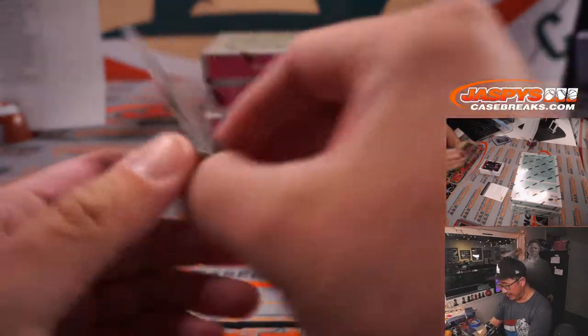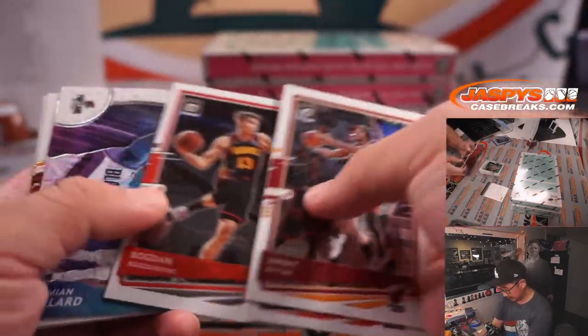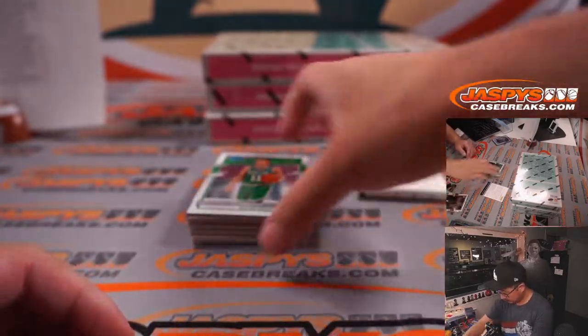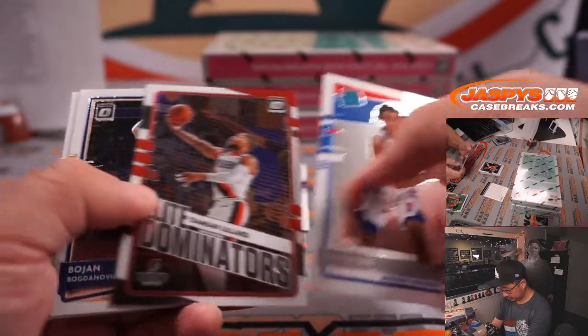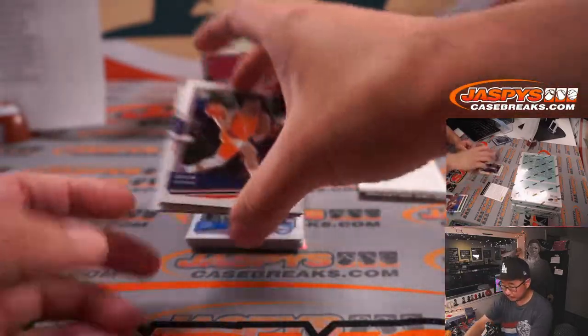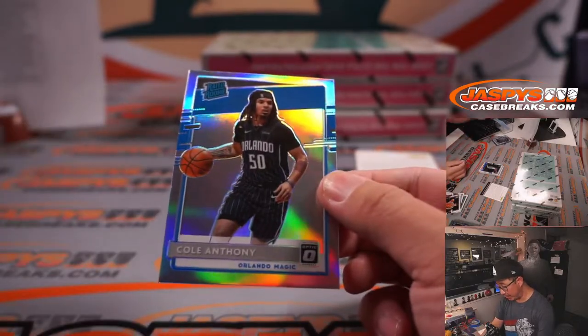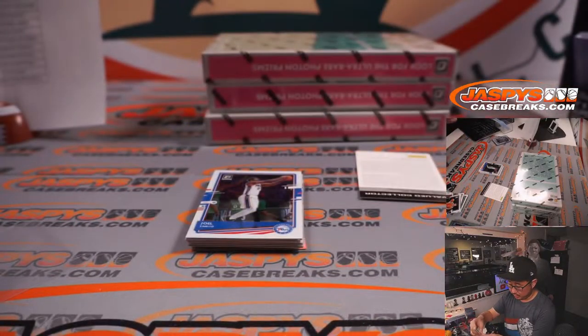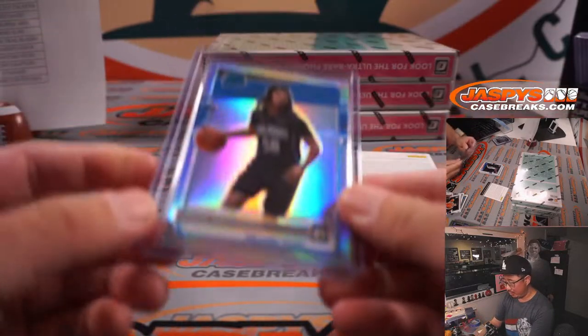There's Eric Bledsoe, 98 out of 149. Pelicans. And a rated rookie holo. Cole Anthony. There could be some upside for this guy. He had a pretty good game the other night. Matt Lieber with the Orlando Magic.